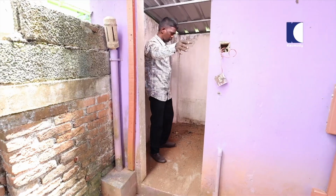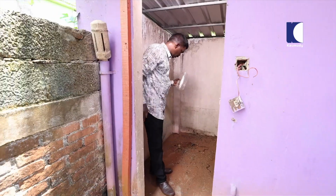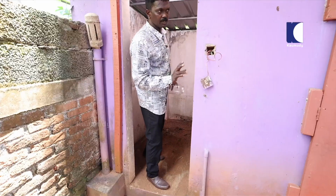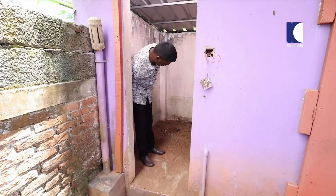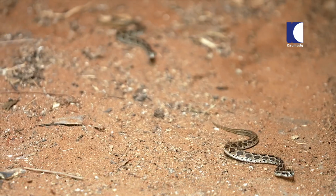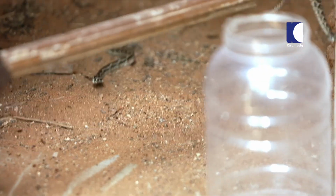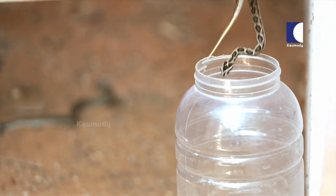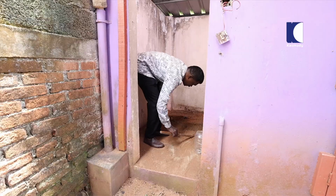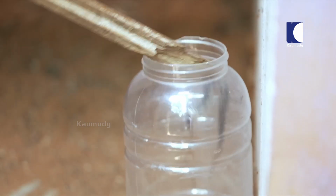Please hand me that bottle and its lid. We came here after receiving information that 2 snakes were seen slithering into the discarded toilet. We haven't counted the total yet, but we already have 7 in front of us. So look, this is a baby Russell's viper, almost 10 days old. Another thing, since they are already this old, the chance of finding their mother here is low.